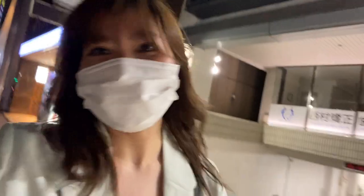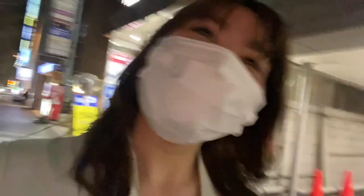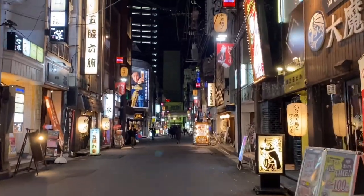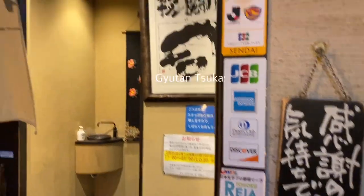Good evening, I'm back and we're about to eat. We just took a nap for 30 minutes and now we're going to eat dinner. Sendai is actually known for gyutan, which is beef tongue, so we are going to eat in a restaurant that serves beef tongue.